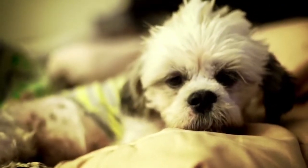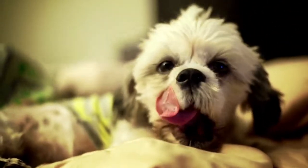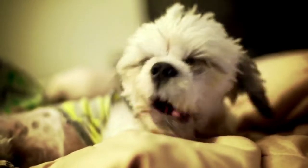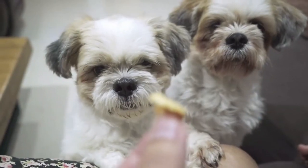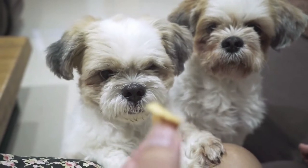Shih Tzus are one of the 20 most popular dog breeds in America today. They're the companion dogs that'll stick by your side through thick and thin. But there's a lot more about these lap dogs than you probably know.